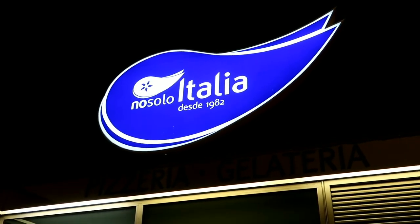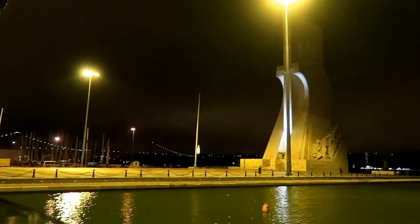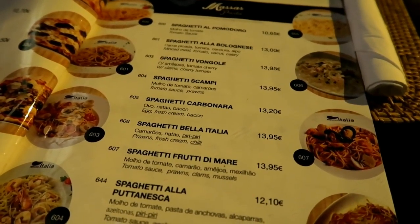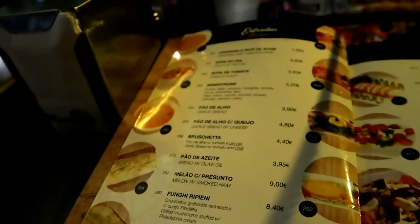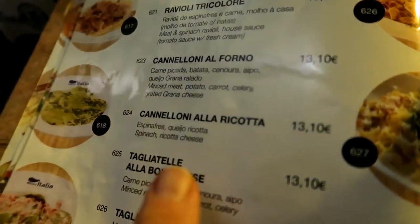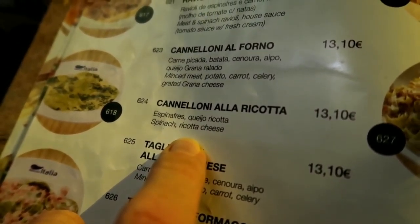Yeah, I think we're gonna do it. I think let's go here. Well, not a bad seat, not a bad view, right over top of the water. I really want to get some form of pasta tonight, I think. So I decided I want to get a bruschetta appetizer, and I think I want to get this spinach cannelloni right here. Cannelloni a la ricotta, spinach and ricotta cheese. I think I'm gonna get that.